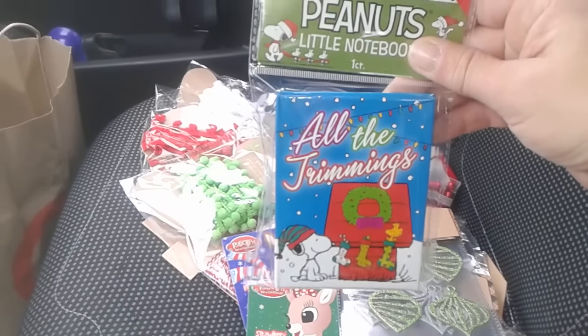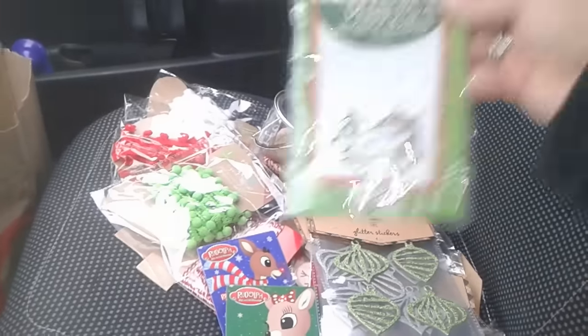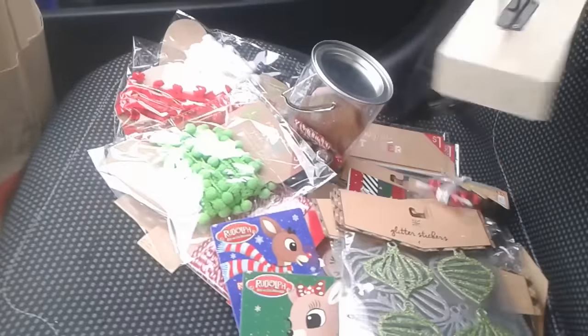Also found this one for Karen, and then I found this list pad for Karen. Look at Snoopy. Isn't he cute? Super cute. So that was the first thing I found. Sorry, folks, for the glare. I'm doing this in my car before I go to work.